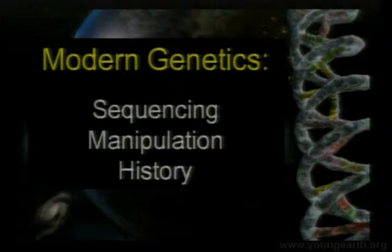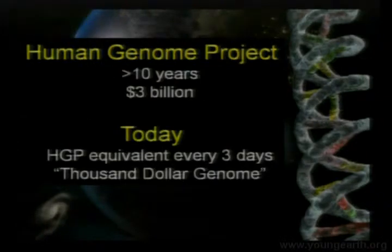The second tool is genetic manipulation, or genetic engineering. And this is a scary topic. That's not the focus of this talk, but I could talk a long time on genetic engineering and my pros and cons on it. And the third and most important for tonight's discussion is that modern genetics gives us the ability to test history. And that is where the book of Genesis comes in.